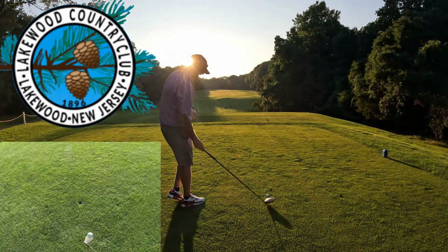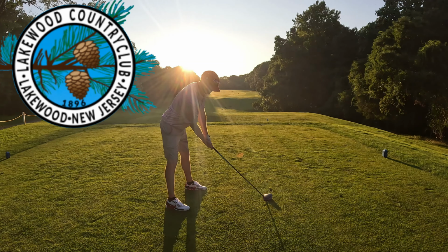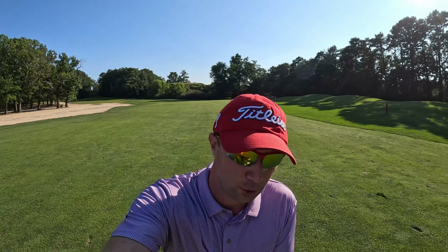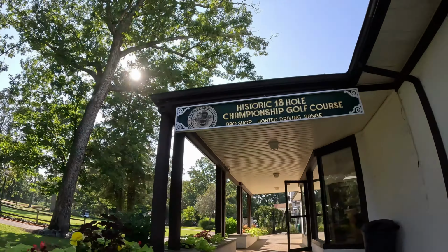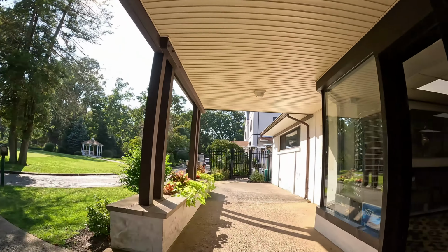Driver off the deck here at Lakewood Golf Course. One of those more historical golf courses, kind of reminds me of the time frame of the Irish courses that we played.